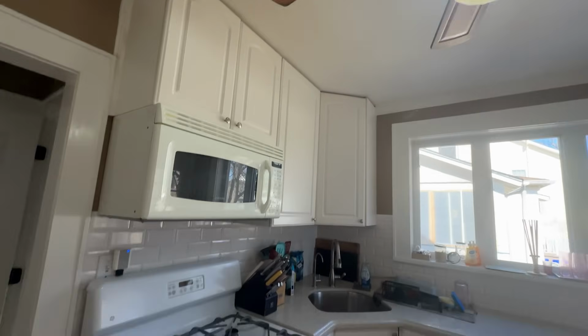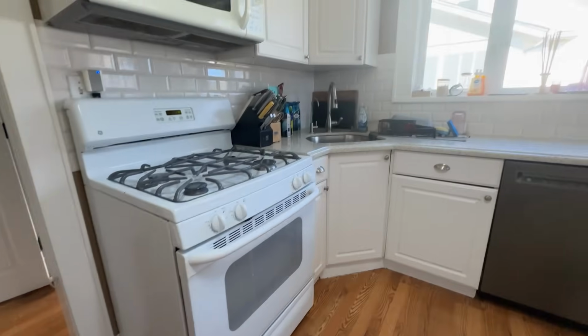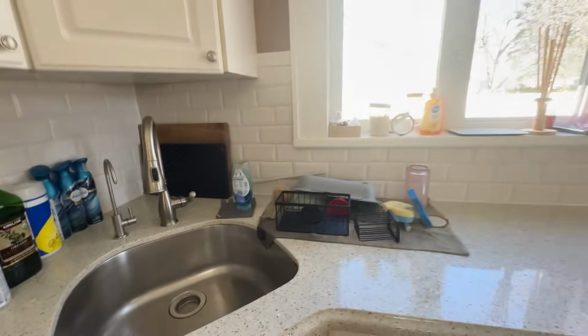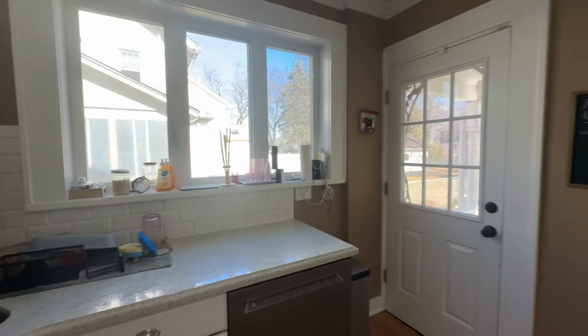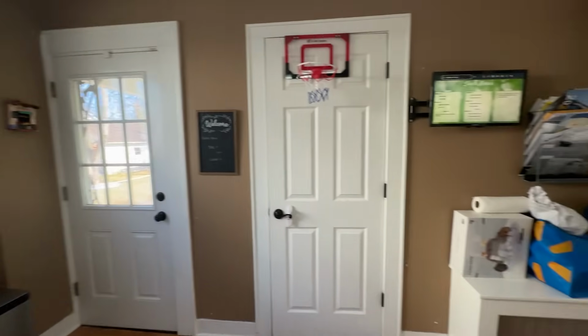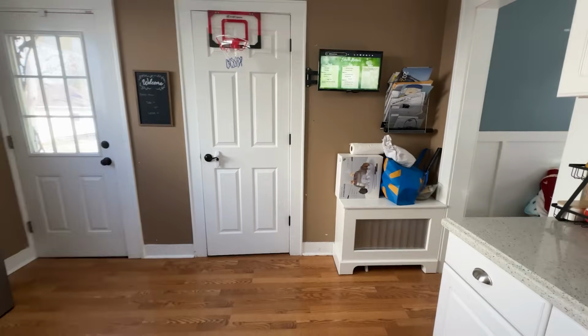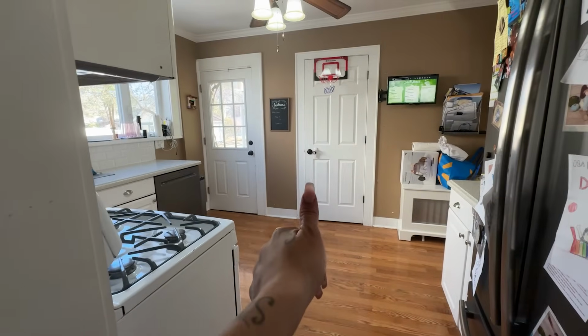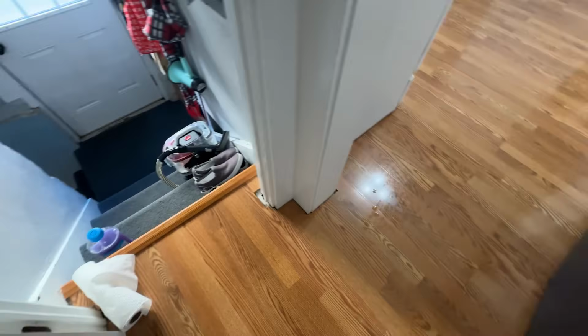Now, here is the kitchen. The front of the cabinets are clean, the backsplash, the inside of the microwave, the stovetop, the countertops. We move everything. We scrub everything. We do all of the glass. We get all of the smudges off of the doors, and we spot wipe the outside of the refrigerator. And look at that floor, you guys.